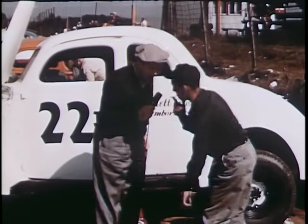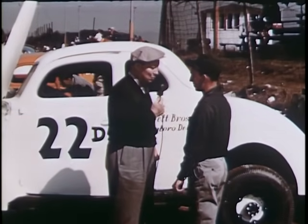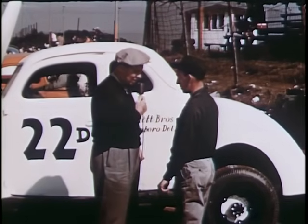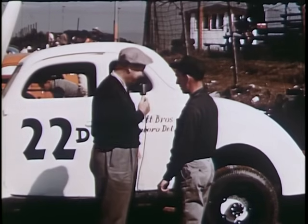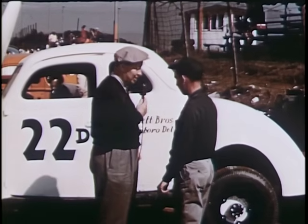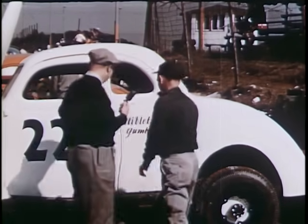Are you the driver of this car? Yes, I am. Also own it? That's right, me and my brother. What's your name? Preston Niblett. Well, Preston, where do you come from? Dunbar, Delaware. Oh, you race down in Delaware. Tell me, have you won any races? Yes, I have. Well, that's good. This looks like a pretty good car. You expect to do any good today? I hope to. Something I'd like to know about it. Do you strap yourself in? Yes, we do. Well, let's get in and take a look at it. Show me how you do it.